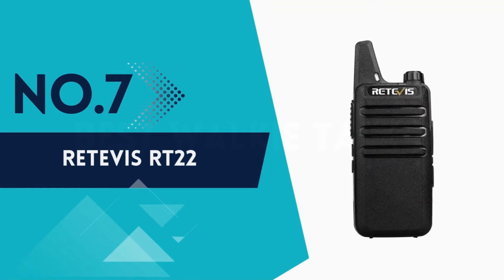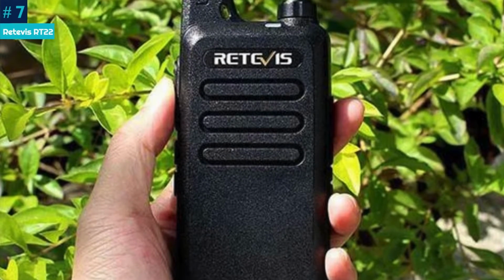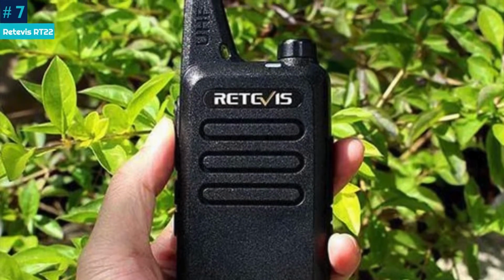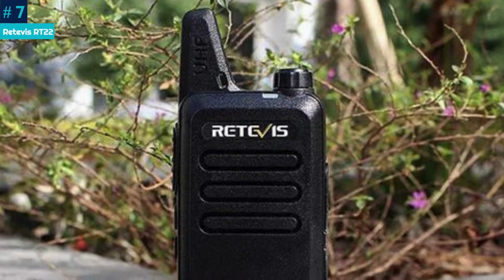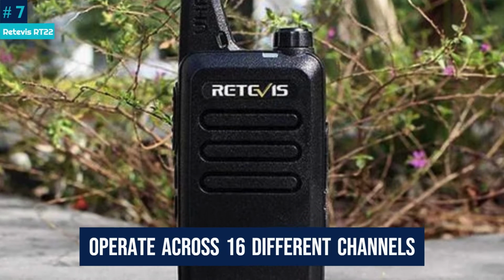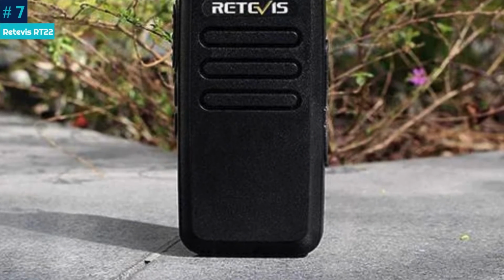Number 7. Retevis RT22. If you need to keep a larger group in close contact, then this 6-pack of RT22 walkie-talkies from Retevis is a good way to do so. Affordable yet reliable at close ranges, these walkies can operate across 16 different channels, so your team will be able to find a frequency that's all yours to use.